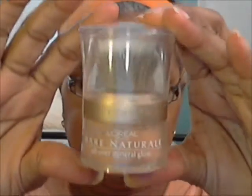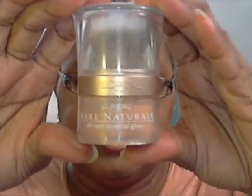So she had this. And although she had a different powder, this is the powder I used. I used the L'Oreal Bare Naturale All Over Mineral Glow. Because the powder that she used is just a tad pricey. It's a Revlon Skin Lights powder. And first of all, this is pretty damn similar to the Skin Lights powder. So I used that instead.